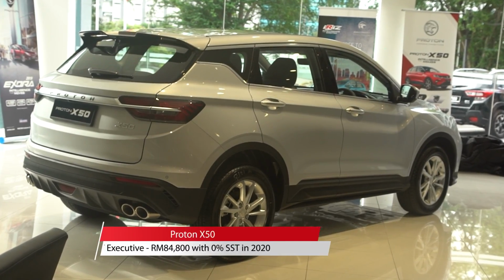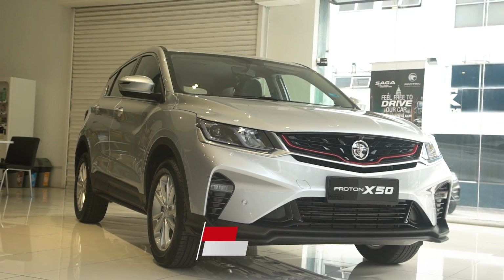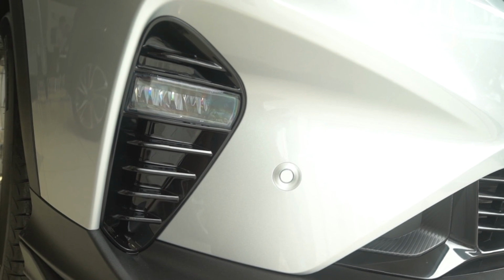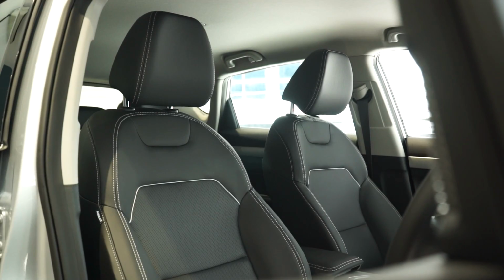The X50 Executive is priced just under 85,000 ringgit, making it over 5,000 ringgit more than the standard. The extra adds on front parking sensors, LED fog lamps, and automatic function for the headlamps, leather-wrapped steering wheel, full black leatherette seats, and the crucial 2 additional airbags.